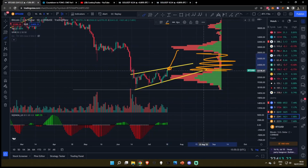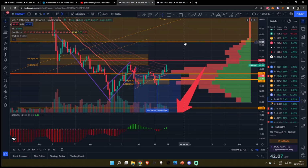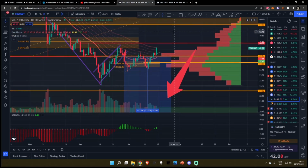You can see the VPVR, there's almost no volume traded within these regions. So if you do break above here, it's very likely that we have an absolute face tear for Bitcoin. This would correlate to a face tear for Solana, and potentially even this $57 being in play before the next leg to the downside.